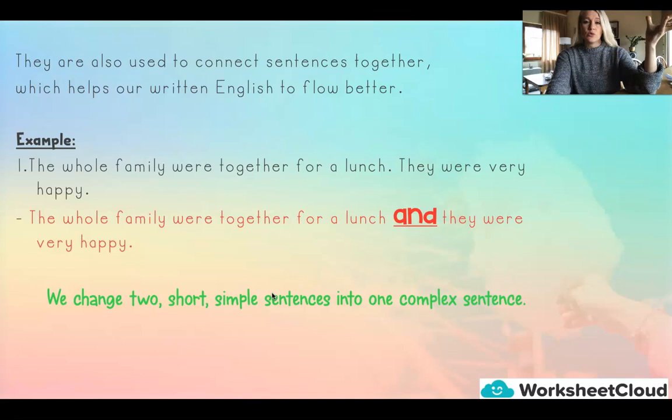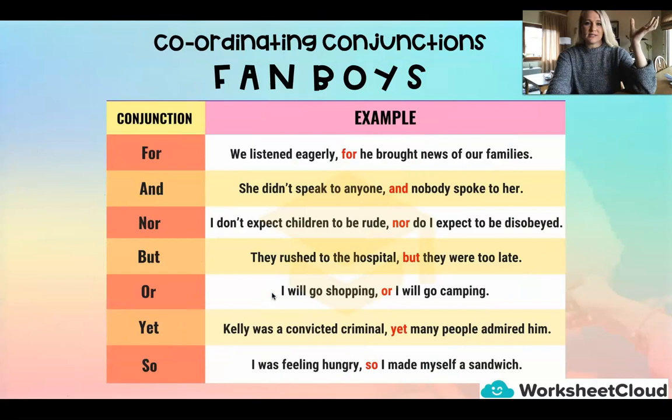And all we did was add the word and. We take away that full stop of the first sentence, we add the word and, and it just changes the dynamics of a sentence. Okay, now we're going to start off by looking at different conjunctions, and specifically we're going to be looking at coordinating conjunctions.